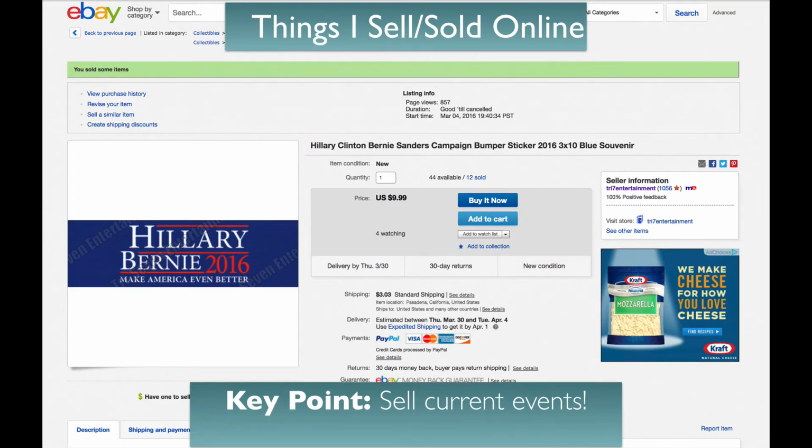Now, this is just eBay, but think about it. If you have the same bumper sticker on eBay, Etsy, Amazon, and other places like Sears or Overstock, it can add up. So this bumper sticker may have cost me maybe 20 cents. So this is how you start. You have to start thinking buy low and sell high, but sell current events.